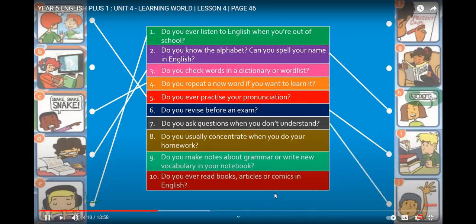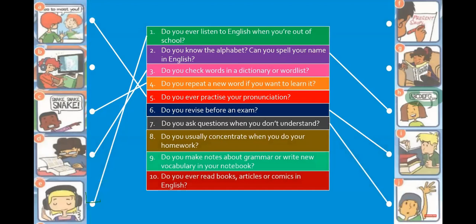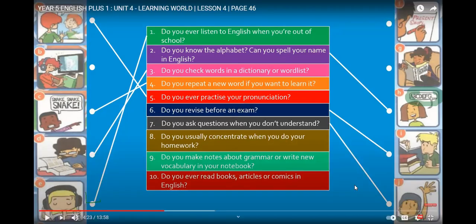It's J. You can see the boy is trying to put his hand up, trying to ask questions, because his face is already showing that he doesn't understand. Number 8. Do you usually concentrate when you do your homework? Okay, which one? Concentrate, as I have told you just now, maksud dia menumpukan perhatian. Mana satu? B. B, okay.